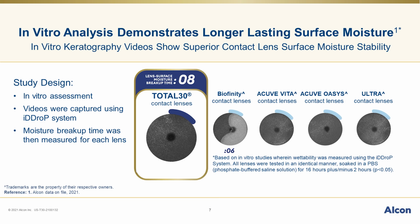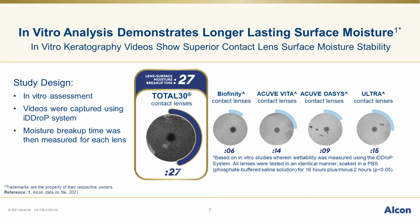And you'll see in the video that the TOTAL30 lens gradually, over a long period of time, starts to show the first breakup, whereas many of the other lenses start at around 6 seconds, and between 6 and 12 to 15 seconds we see water breakup spots on all of the other lenses, whereas with the TOTAL30, it's all the way out to 27 seconds before we see that break.